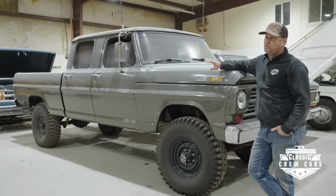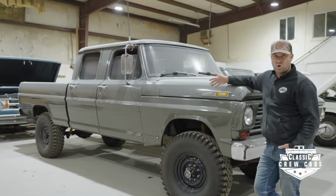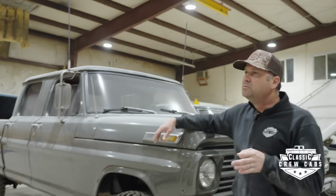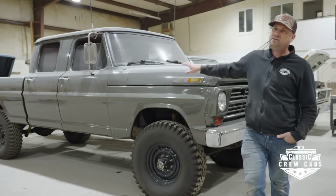It is rumored that one or two '67s were built, but there's a gentleman by the name of Kevin Marty who bought all of Ford's records and has all of the manufacturing data. Even Kevin Marty says there were no 1967 4-wheel drive crew cabs ever produced. The production numbers in '67 were so low, maybe about 1,500, 1,800 total crew cabs in the 2-wheel drive versions, and there hasn't been a single 4-wheel drive one to be found. Now there are a couple that are rumored to be around. I've seen pictures of them. I don't believe they're factory 4-wheel drive crew cabs, but that's neither here nor there.